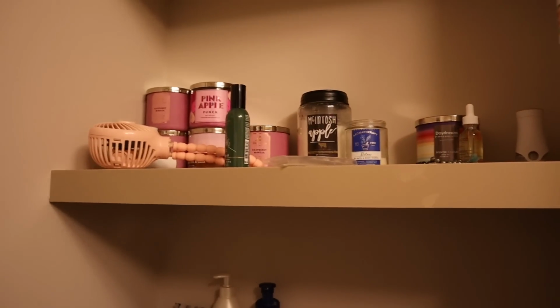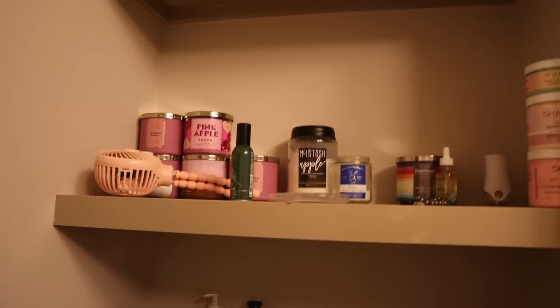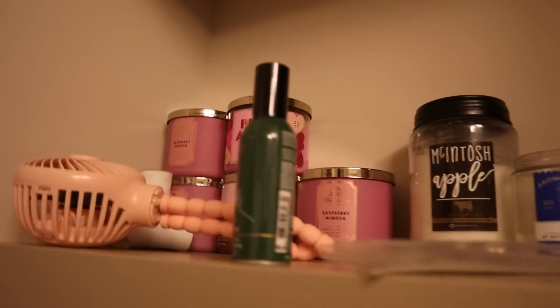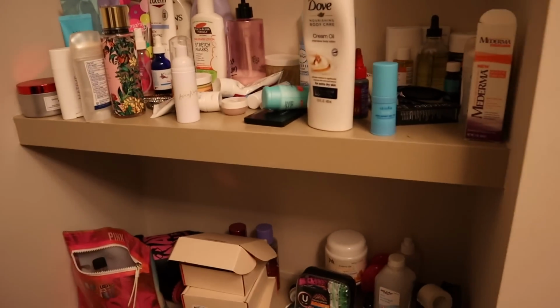Okay, guys, this is my disaster down here. I'll have like a candle collection. I'm gonna get some more candles. Maybe tomorrow we can go to Bath and Body Works. But all of this needs to be organized, so I'm gonna show y'all when I'm done.